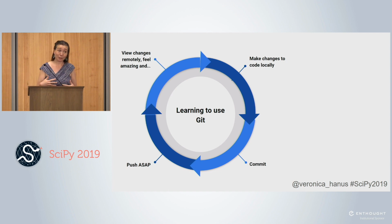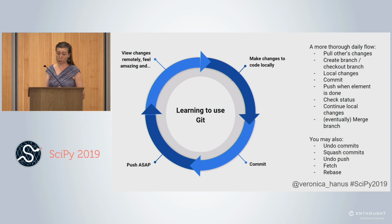But since I never did a Git intensive, the whole time travel aspect of Git was really kind of scary for me. I was making my changes locally, committing, pushing as quickly as possible, and then giving myself a ceremonial pat on the back when I saw those things go up online. But you can have a much more complicated Git flow.